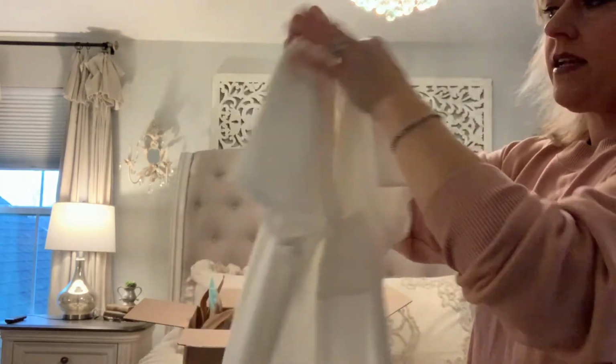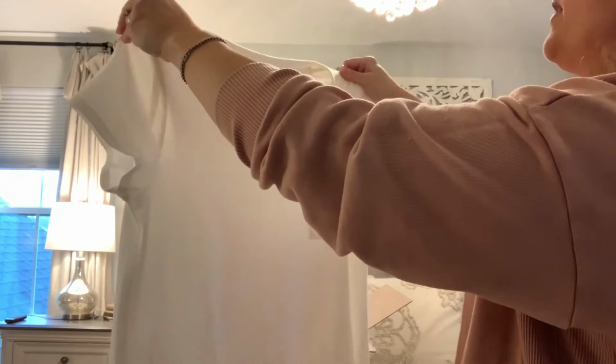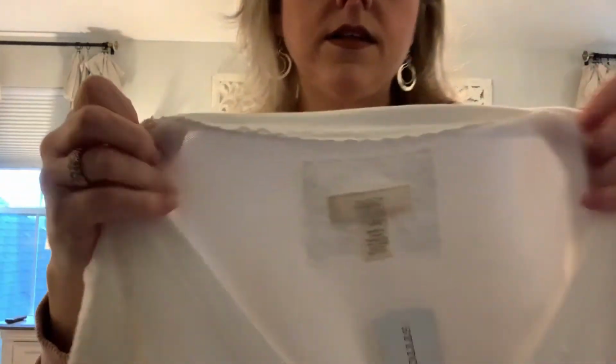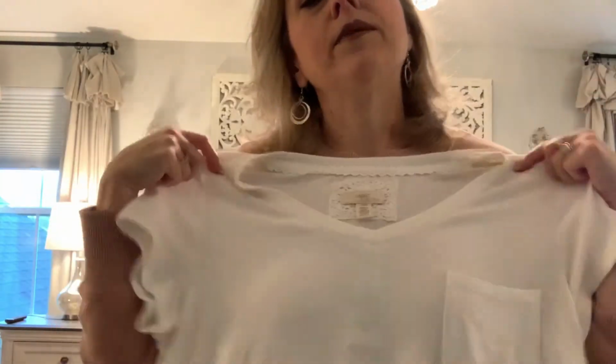I really like this. I really wish it wasn't white. If it were black or gray, that's totally up my alley. The white, I'm not so sure about. But it's cute. I like the little lacy detail in there. And then it's just plain. And it is soft and it feels well made. I'll probably keep it because I do like it. But we'll see how it fits.